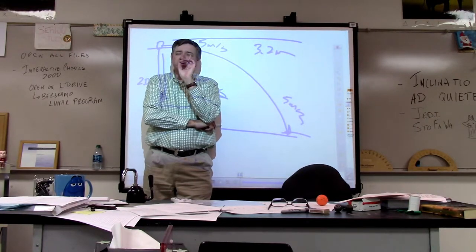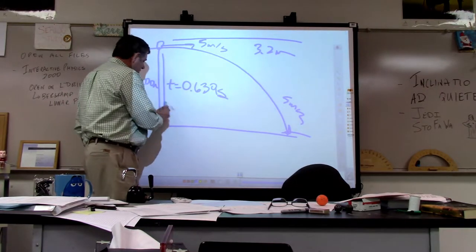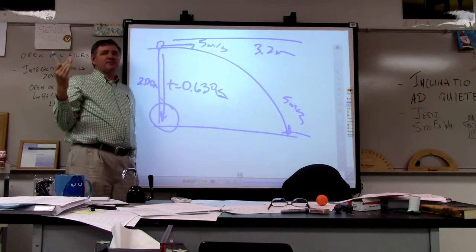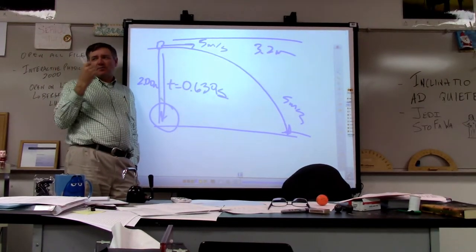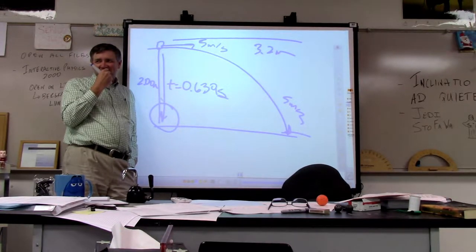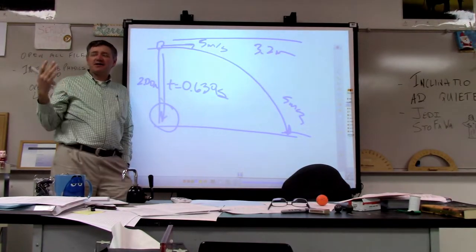Okay. So here's the deal. If I'm just going to drop this ball, and assuming I don't know this time, what can I do to find the vertical velocity of the ball when it lands? Brooklyn, what can I use? I know an initial velocity, I know a distance, and I know an acceleration.